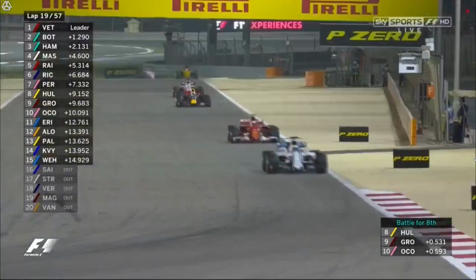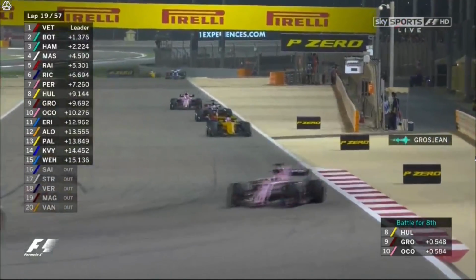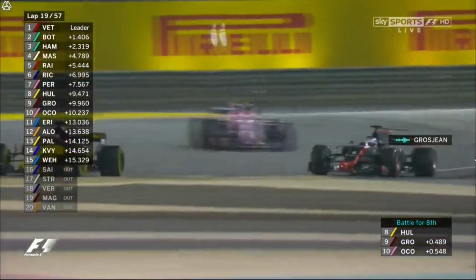Looking further back in the field, under pressure, Jolyon Palmer from Danny Kvyat in the one remaining Toro Rosso in this race. Pascal Wehrlein is running last. His teammate Marcus Ericsson, who was in the top 10, is now down to 11th. I'm looking on every straight line a lot. We're checking. The MGU-K is there. Not sure why you're slow.